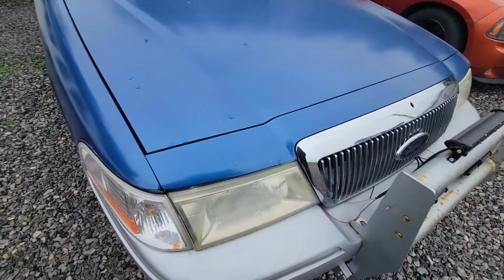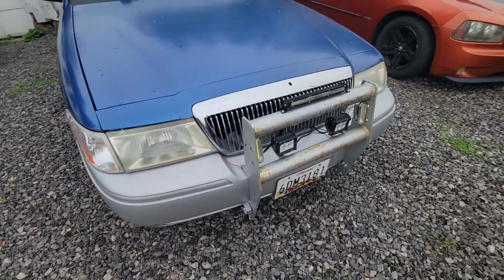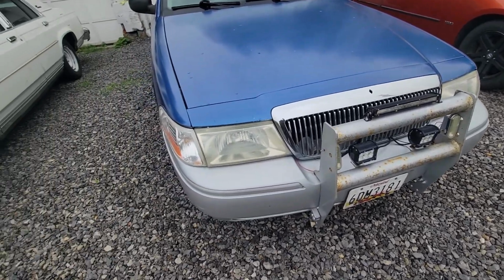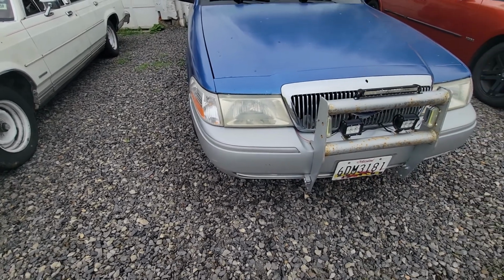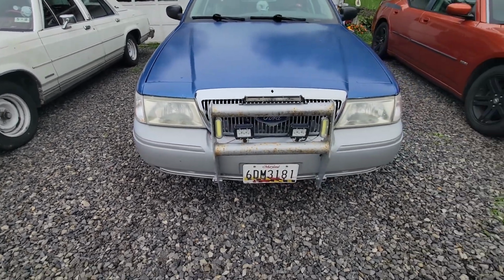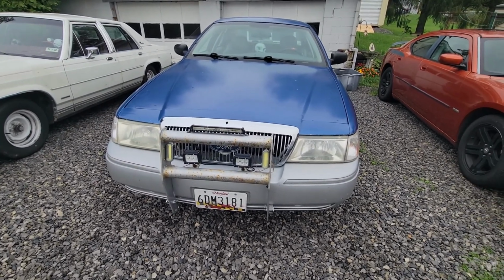And if any of you want tips on these plastic headlights, the best thing I can tell you to do is go to a place that sells paint and get that lacquer thinner or paint thinner that they use to clean your paint gun with.